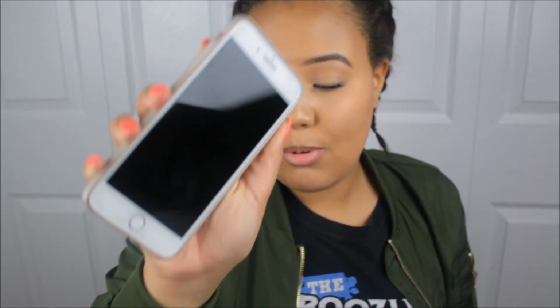Alright guys, so it is currently, what time is it? It is currently 6:29, almost 6:30. So I've had this foundation on for about 8 hours or so, so I think this has been a really good wear test of the foundation. So this is how my skin is looking. It is looking pretty good, actually. Let me zoom you guys in a little bit.